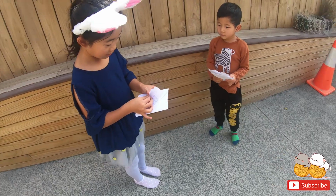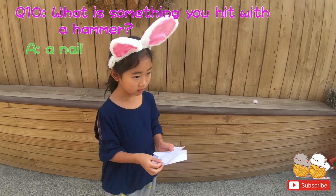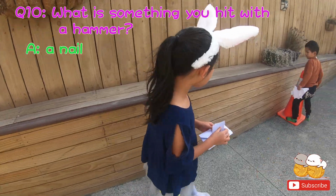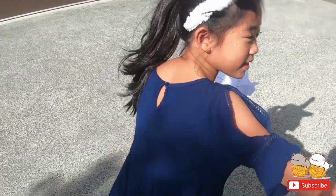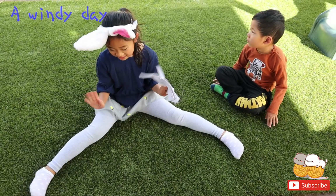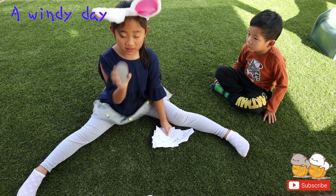That one was 11. Wow. What is something you hit with a hammer? All of it. Now let's go and piece this puzzle. Come on, Jeremy. We're just gonna afraid that the wind is gonna blow it away, so we're just gonna use these rocks to.